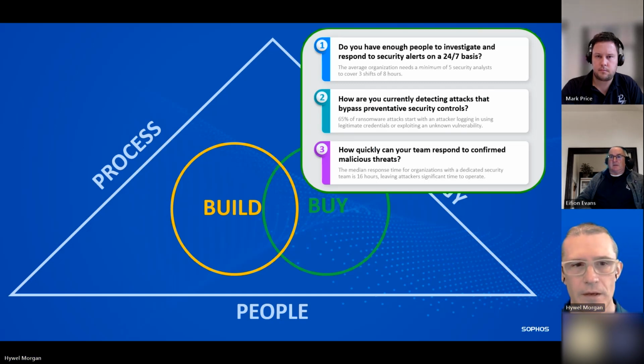Number 1, do you have enough people to be able to investigate and respond to security alerts 24/7? Maybe during the middle of a half-term holiday. When you think about scaling this out, that would mean you'd really need 5 security analysts, a minimum of 5, when you think of shifts in the day, holiday, weekend, sickness.